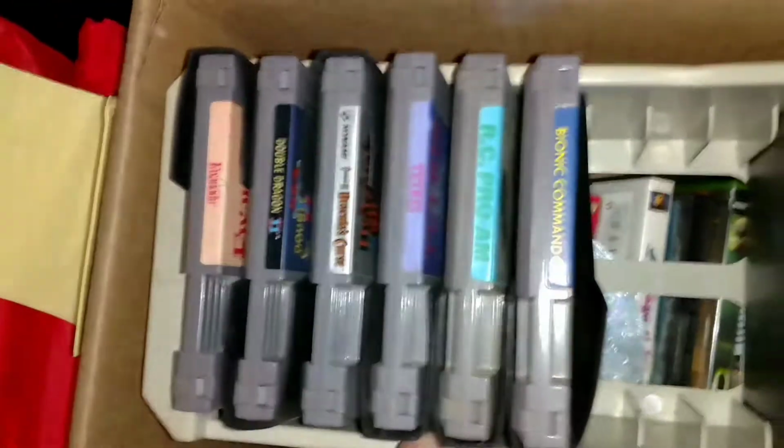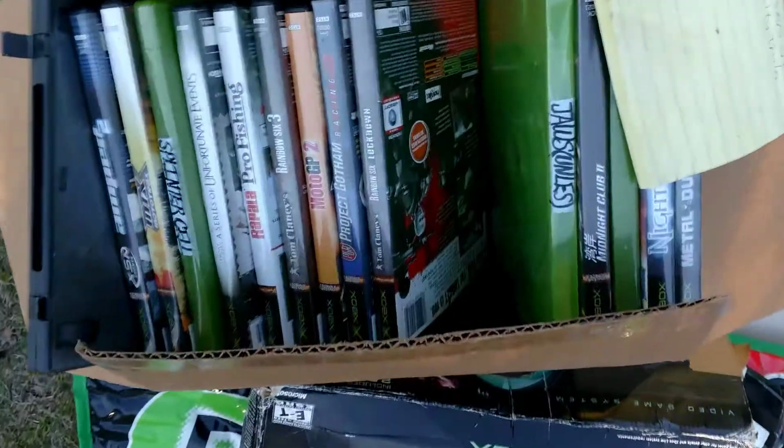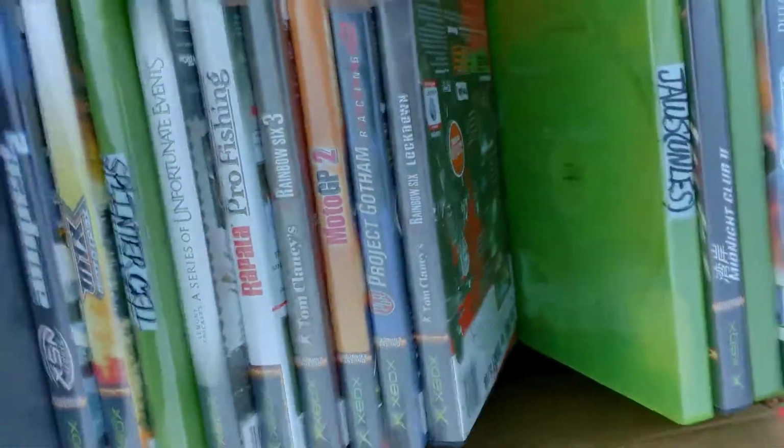Oh man, I almost forgot I had these old Nintendo games. Don't know if they work. Don't even have a system to test them. And then there's some DVDs, Pokemon, VHS. I have to check all those out. Some of the stuff you've seen before, because it's stuff that was in some of my early videos. A lot of the stuff in this storage room is stuff that I went through when I first started out, and it's just piled up.